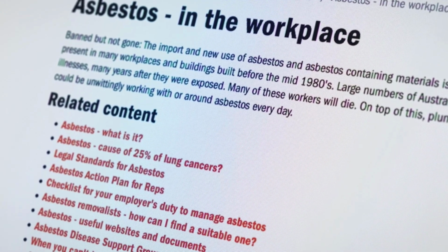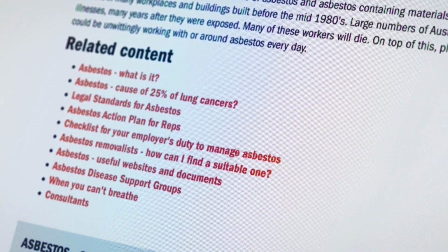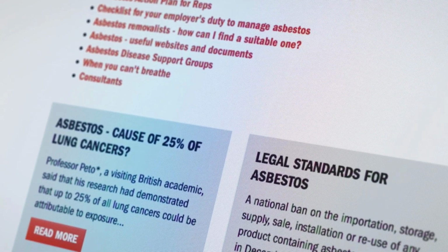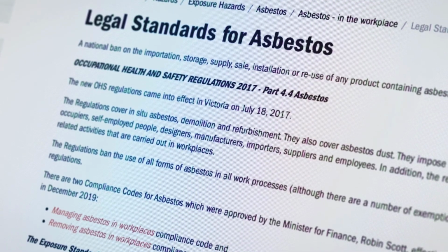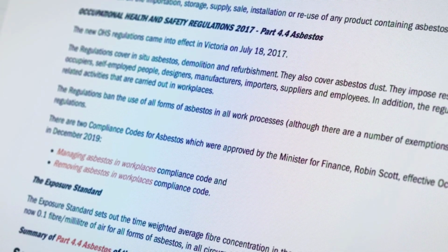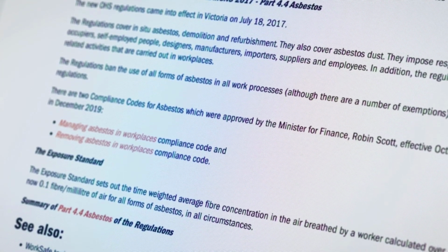Another achievement is the work that Trades Hall and that I've done in the area of asbestos. We have done a lot of work in providing advice and assistance to unions, establishing a special committee to work on asbestos issues. I've worked very closely with WorkSafe, rewriting the codes. So it's ongoing work that we've worked on for, I guess, decades.